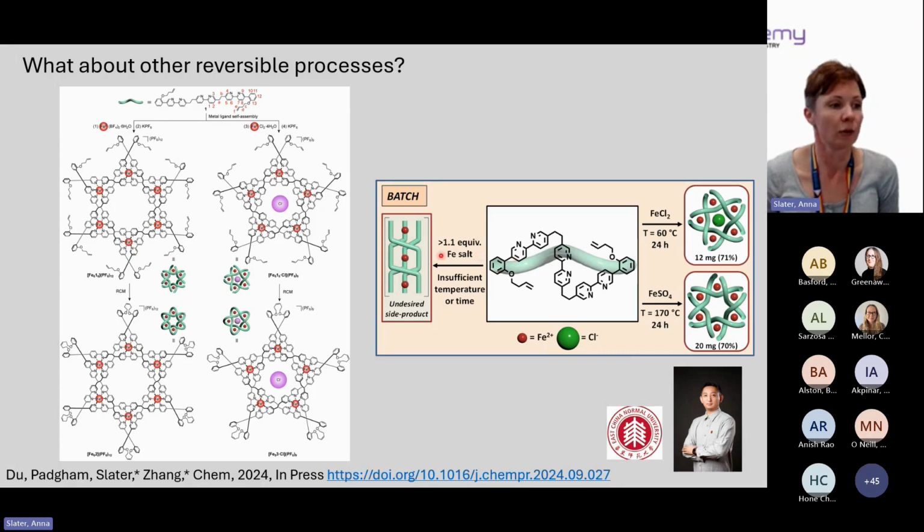However, if your iron equivalent's not quite right, so if you've got more than 1.1 of iron salt, or your conditions aren't quite right, you form this trimer as an undesired side product. And we find that in many of the conditions that are tried in batch to increase the yield, you end up not just getting pentamer, but also trimer, and they're quite difficult to separate.